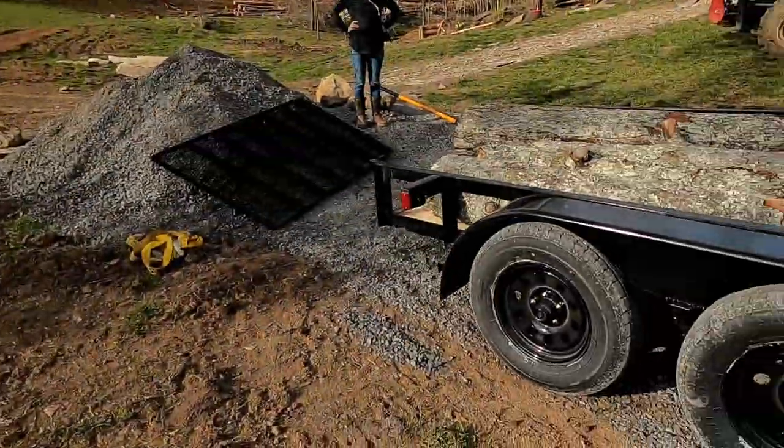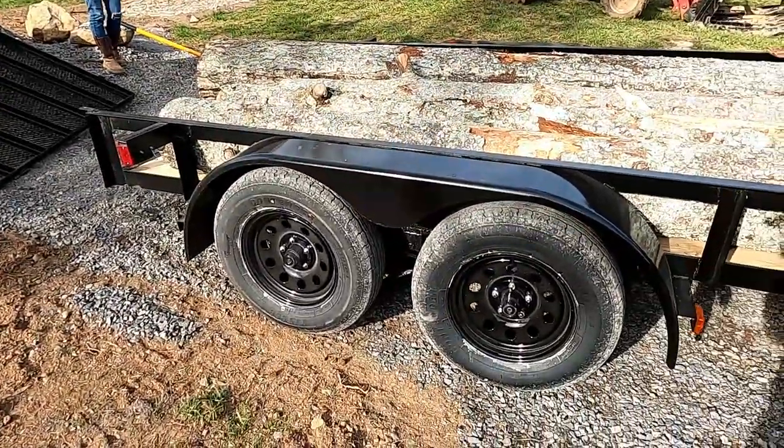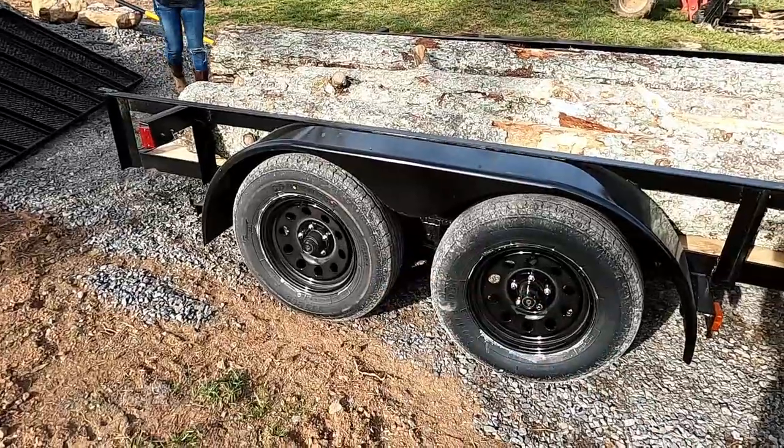I bought a tandem axle trailer. Couldn't pass it up. Why did you get tandem? Why did I get tandem? Because it can hold a lot more weight. My truck is good to tow maybe 9,000 pounds or so. It's a Ram with a 5.7 Hemi. And I have a brake controller on it because I put that on there for the travel trailer. But now I got this tandem axle trailer, which means two axles.